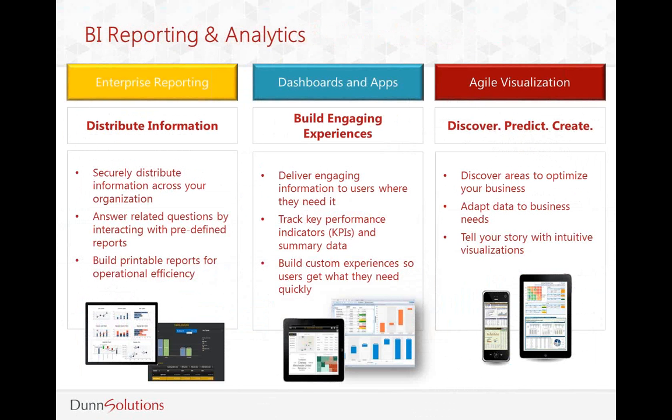So when we talk about business intelligence reporting and analytics, it goes across many different realms. Obviously, everybody needs enterprise reporting. We have to provide reports to the business because that's the way that they run their business. And sometimes now what's happening is we're providing them reports that are alerts so that they don't have to go through streams and streams of reports. They're simply alerted as to something that's good or something that needs attention.